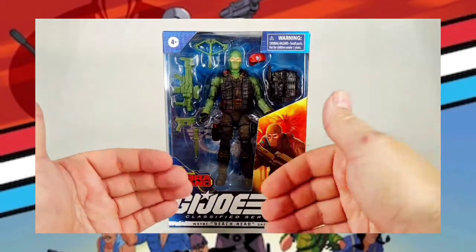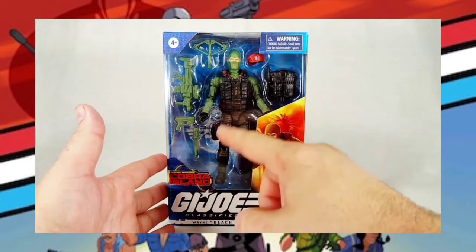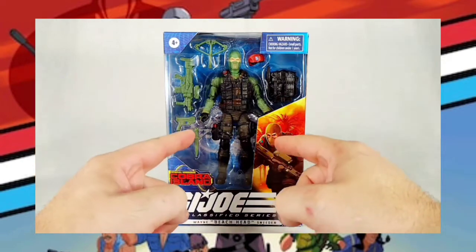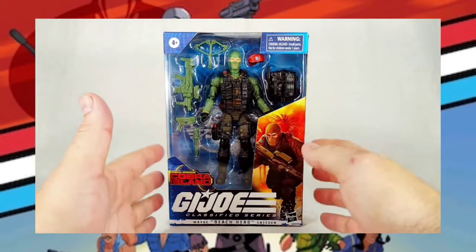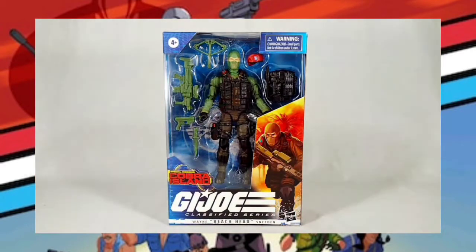But what I do know is this is the first one that we've gotten, or at least the first one that I've received, that is a Joe that is a Cobra Island exclusive. And we can see he has a different background behind him in the box. So once we get him open, we'll take a look and we'll see what that is. So let's just do that now. No more stalling. Let's rip this box open and let's get him out of there, and we will take a look at G.I. Joe Classified Series Cobra Island Special Missions Target Exclusive Beachhead.